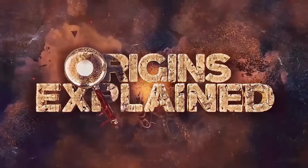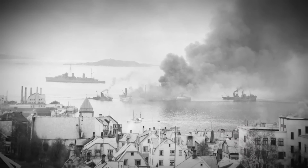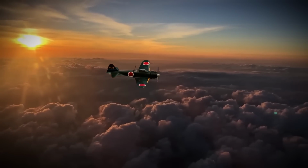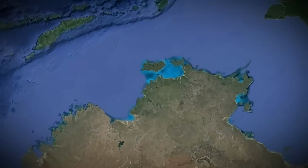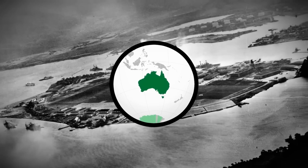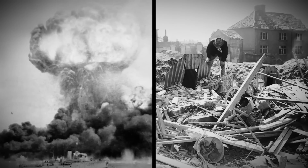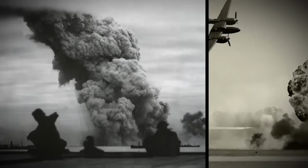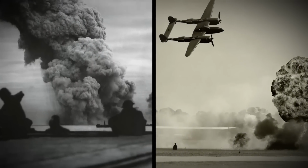Australia's Pearl Harbor. One of the worst attacks in World War II occurred on February 19, 1942. The Japanese attacked the small Northern Territory's capital town of Darwin, an event referred to as Australia's Pearl Harbor. The attack was unexpected and unprovoked, and it was extremely devastating. It was the largest attack on Australia by a foreign power. A total of 242 Japanese planes bombed the town of Darwin and the ships in its harbor.